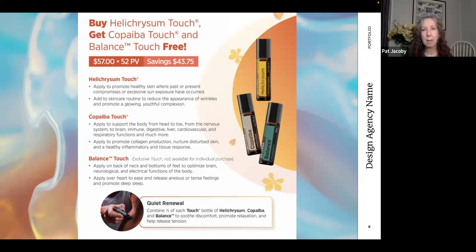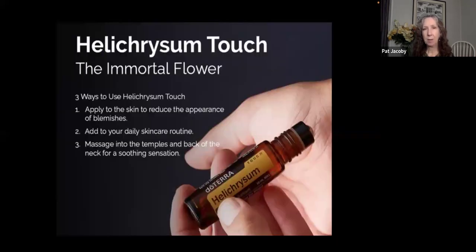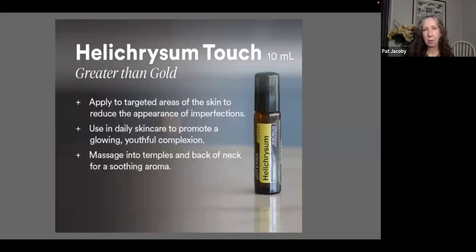So, Balance. Balance is a blend of oils. It's very grounding. It has the fir oils in there. And so it's very calming, very soothing, great to use at the beginning of the day and at the end of the day. Helps with anxious or tense feelings. It's a great one to apply in a work situation or a school situation. Very good for that. So again, the helichrysum, we can use that for the skin routine, for the stiff muscles.